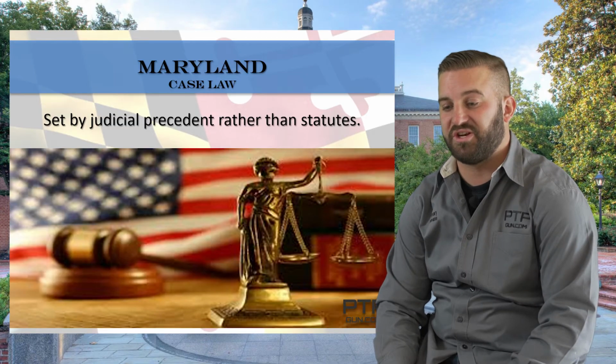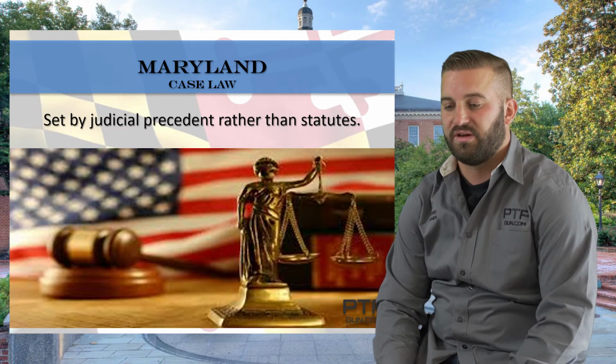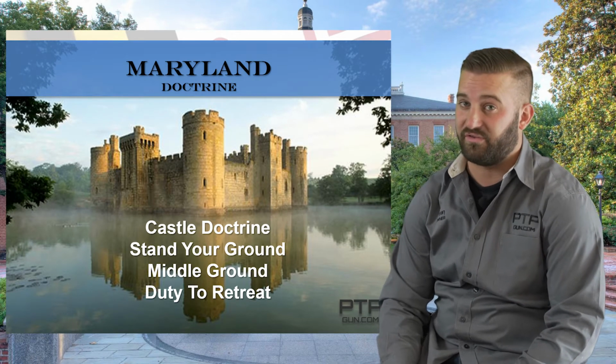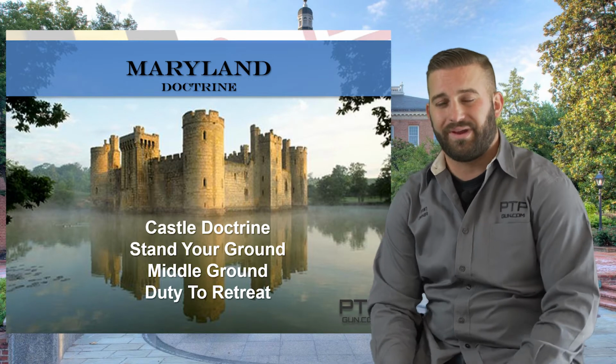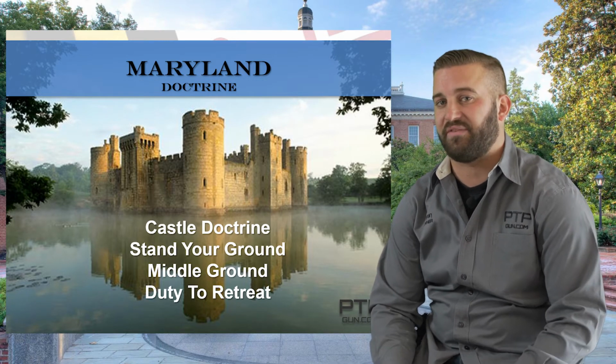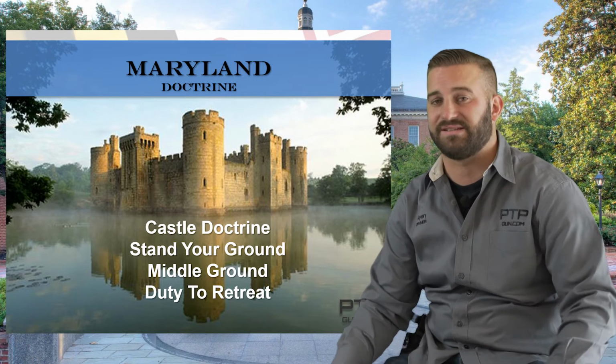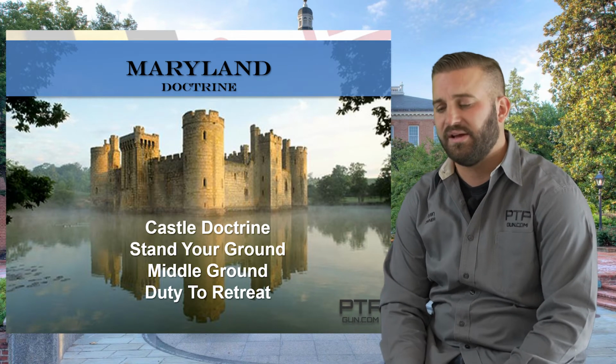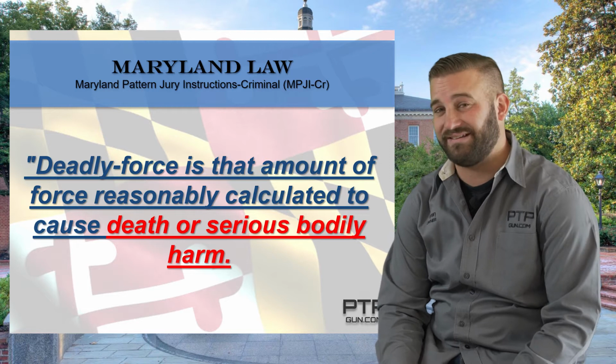So now we're going to talk about judicial precedent rather than statutes. We're going to talk about castle doctrine, stand your ground, middle ground, as well as duty to retreat. Now, when we get into this portion of the class, we're going to have to know certain definitions of how Maryland exactly defines this, because that's going to be a big thing when it comes to the courts if you have to make it that far. All right, so Maryland, how they define deadly force.